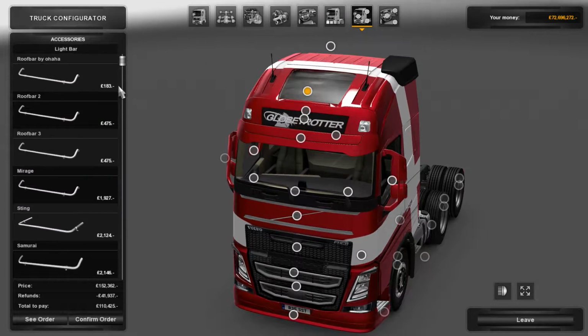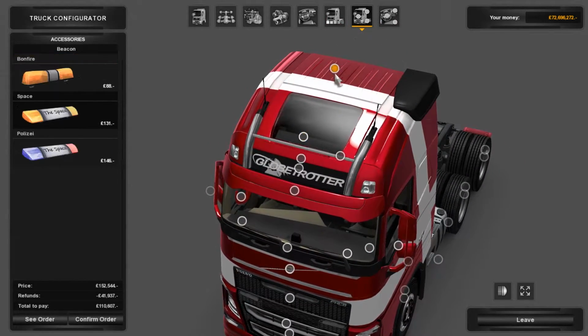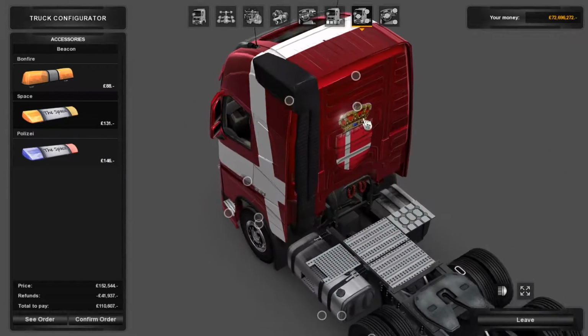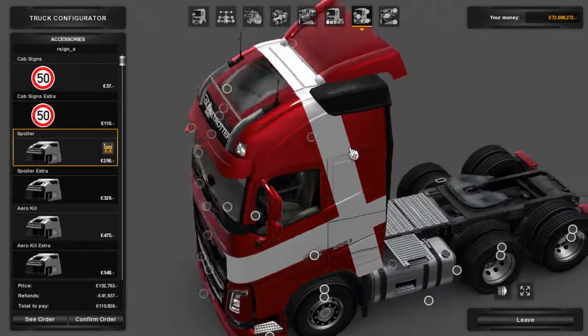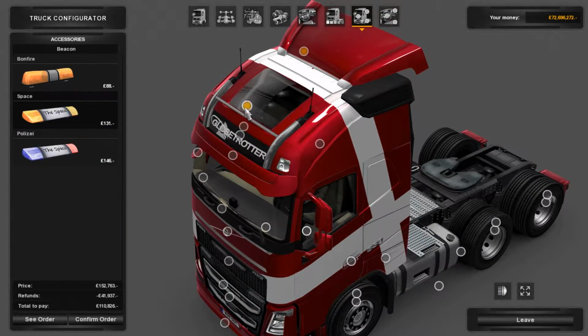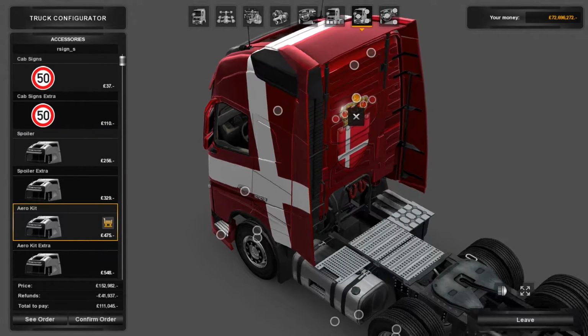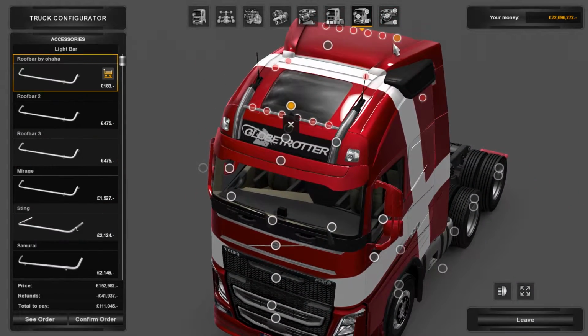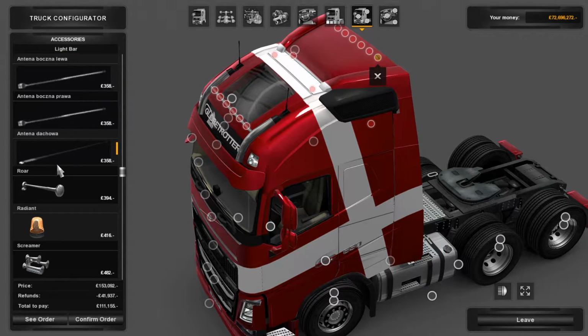They both do look very good. There are some custom light bars up here, and if you go for, let's find the right dots, not that one, the spoiler. Where is it? No, not that one. There we go. If we go for that spoiler, you can then put some on there, I think, like that.